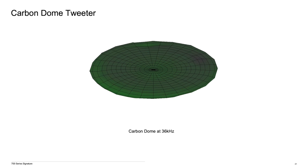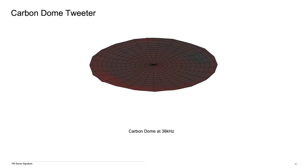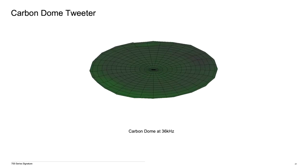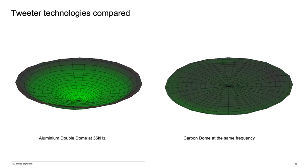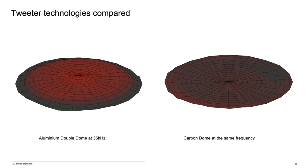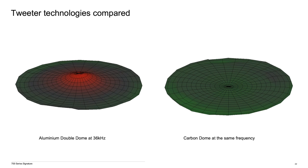This is the carbon dome tweeter used in the 702 and 705 Signature at the same frequency, and you can see clearly it's not bending and flexing in unwanted ways. It's behaving much better. If you look at the two side by side, you can clearly see the point I'm making. The aluminium double dome behaving very cleanly, and the carbon dome having all sorts of distress issues.